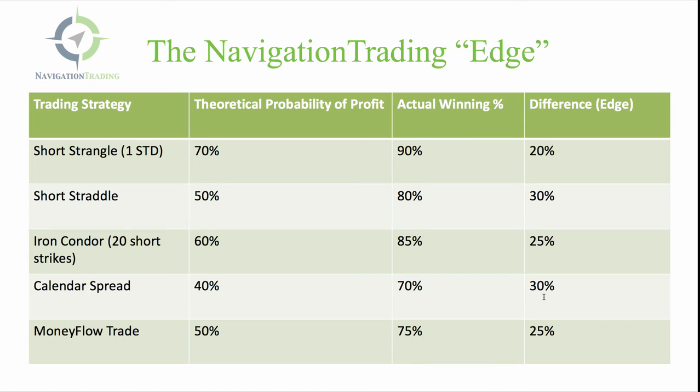There's a 30% difference. And our money flow trades, which is simply buying a vertical or buying a put or buying a call, those start off at a 50-50 probability, but we get it up to a 75% win rate, giving us that advantage of 25%. Let's go to the platform and take a look to make sure these probability of profits make sense to you.